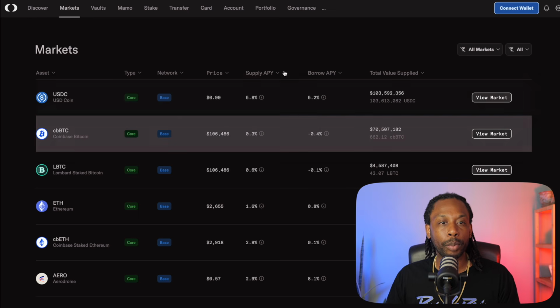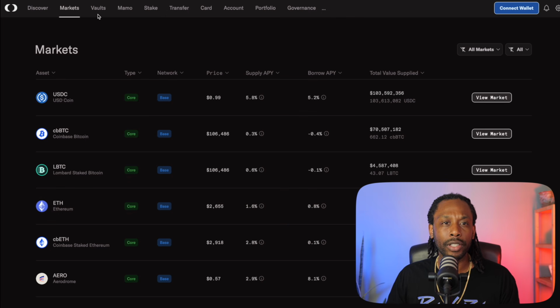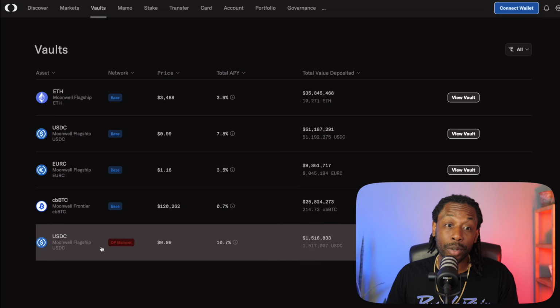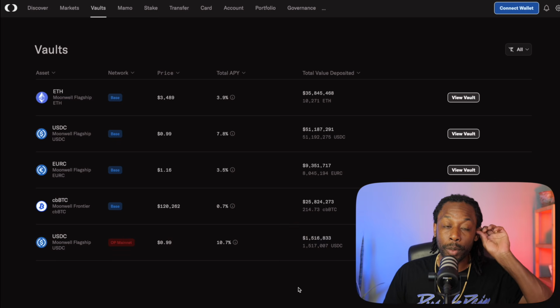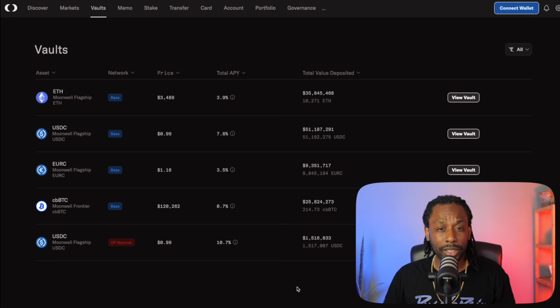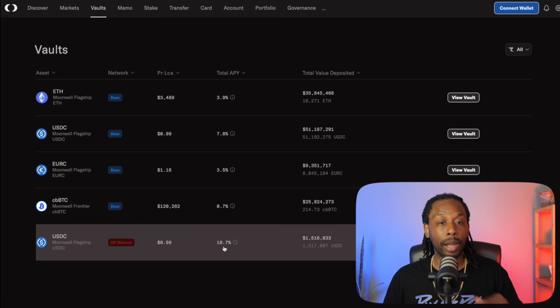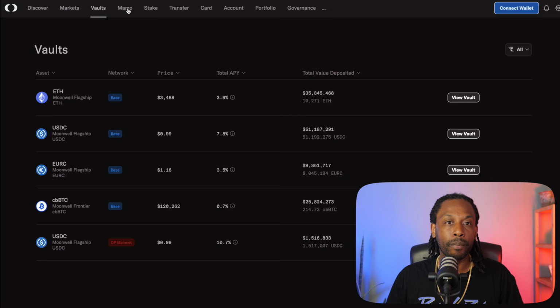So you got the markets page. Here's all the yields. Earn on ETH. Then my favorite page, vaults. You can earn 9%, 10% on USDC on Optimism. Go to Coinbase, withdraw your USDC to the Optimism chain, put it on Moonwell, earn 10%. Make sure you have some Coinbase ETH to run your Optimism. Then you have the rest of these yields here.